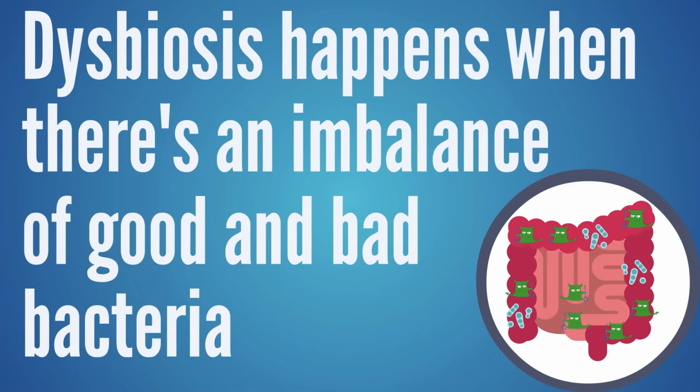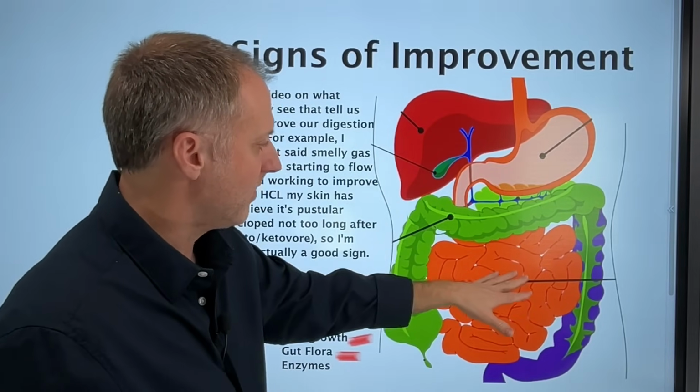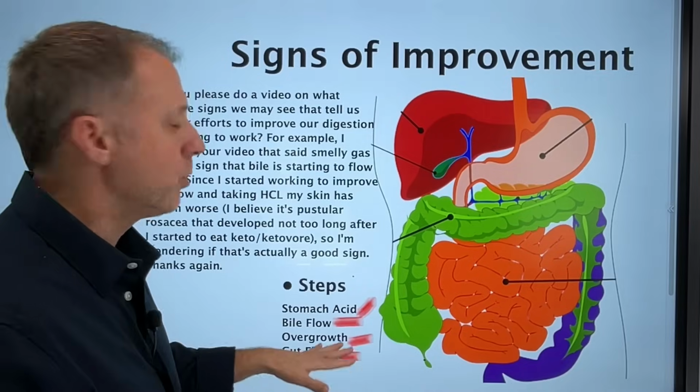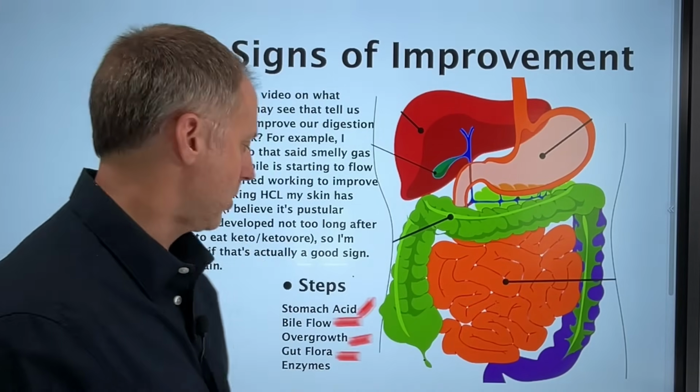Maybe there's some dysbiosis, maybe too many bad guys. So those steps could include wiping out these bad guys in the stomach, in the small intestine, or even in the large intestine. Or those steps could include using probiotics to replenish this good gut flora in the large intestine.